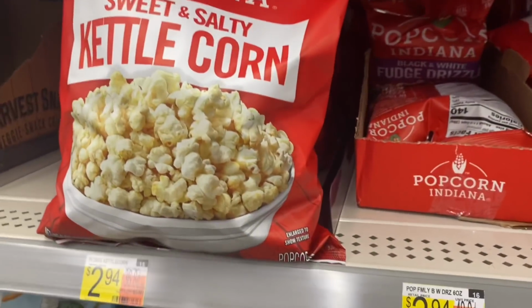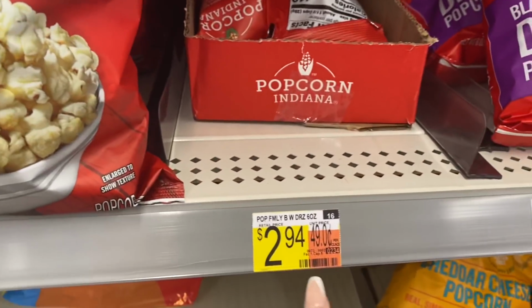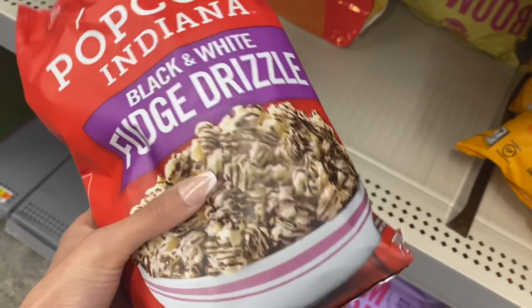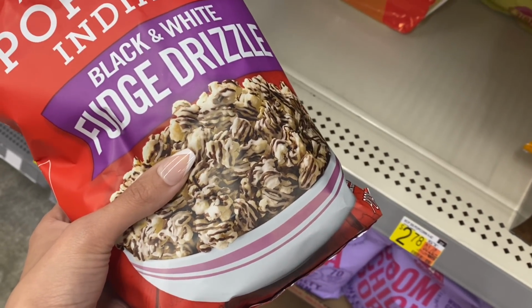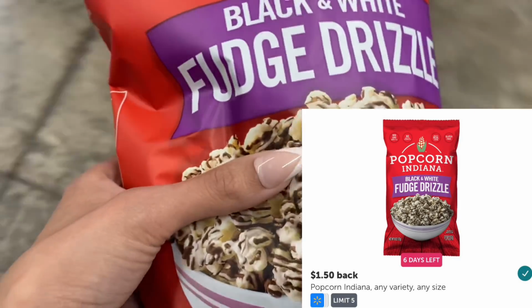Next, we've got a deal on this popcorn. It is the Popcorn Indiana. It's $2.94. There's a couple of different kinds here. Let me know if you guys have tried this, but this black and white fudge drizzle one looks really good. We have a $1.50 Ibotta rebate, so that's gonna make it $1.44 for one pack.